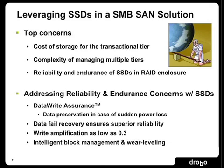And really, wear leveling is all about flash cells have a limited life in terms of the number of times you can write to the cells. So what we need to do is make sure that we're distributing those writes very evenly among all the cells so we don't get premature wear out of a small number of blocks. So we do that through firmware.